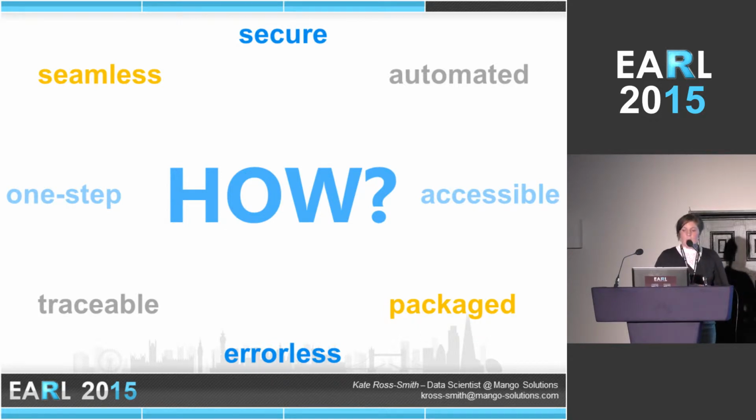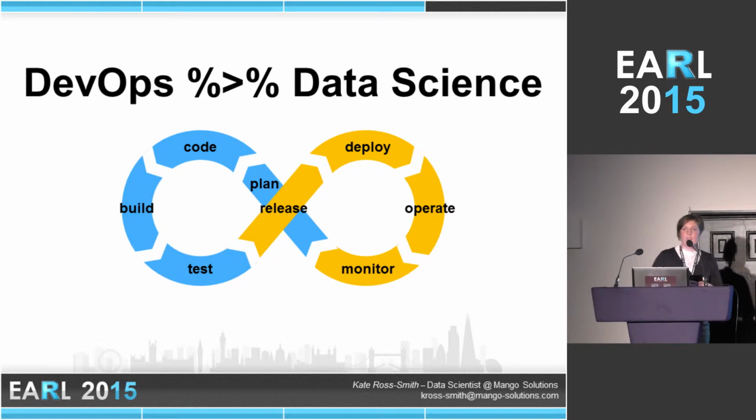One of the things that we really like about Mango is that we're not just data scientists. We're a company that has some other breeds as well. We have some good project managers, and we have a really good dev team as well. And although they can be a bit different, we can learn a lot from them.